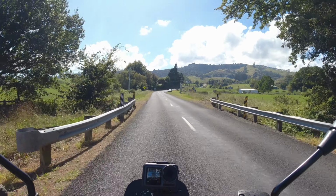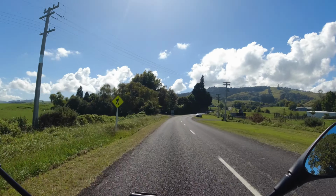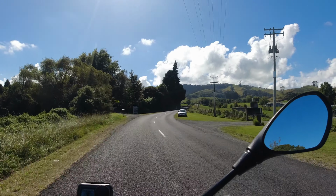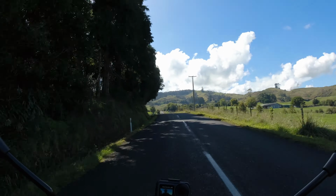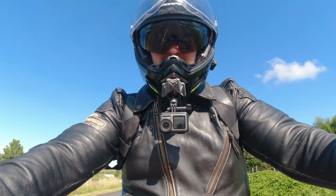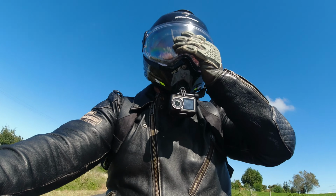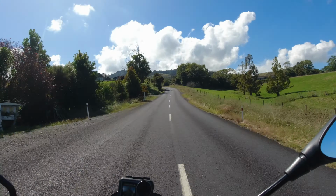Welcome to the Moto Morini Seiemmezzo STR. A wee while ago I rode the Scrambler version of this bike, the SCR, and today I am on the beautiful Rhine Red STR. STR obviously meaning street.